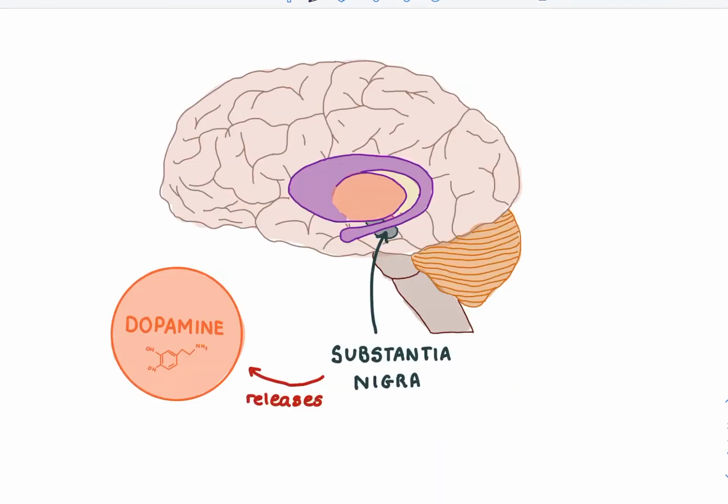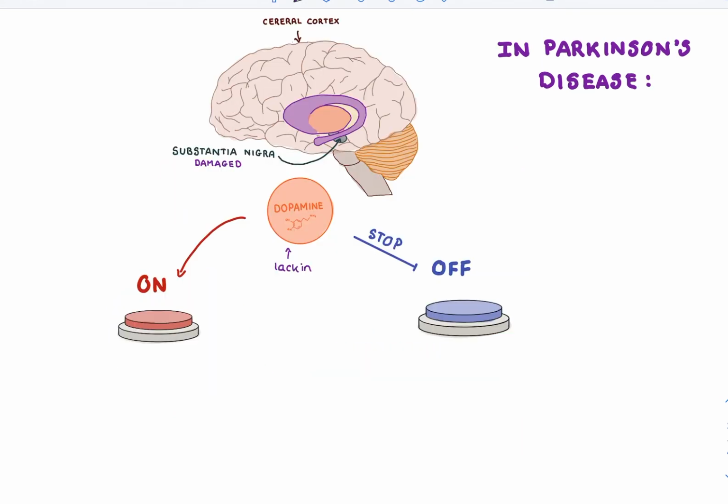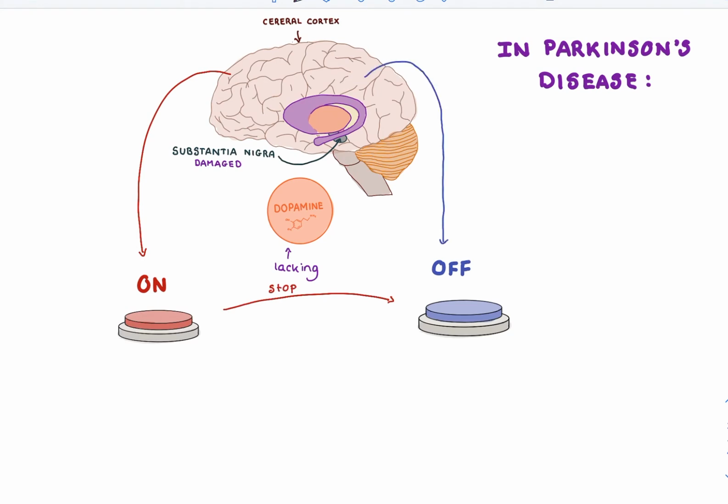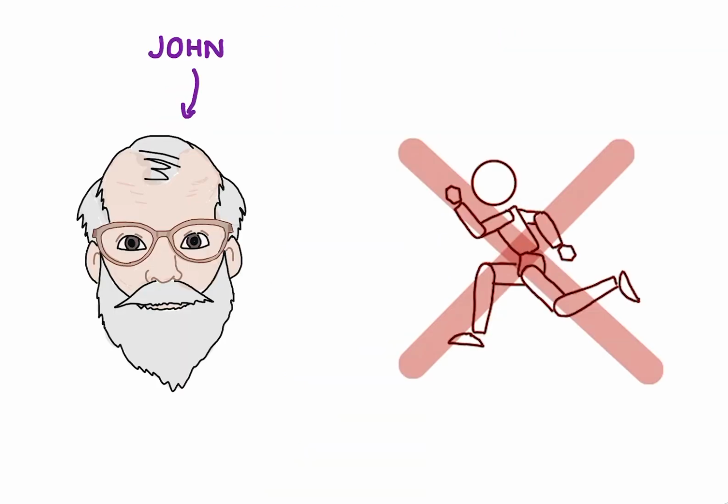The fuel for movement, dopamine, is the chemical that John and other people with Parkinson's disease lack because there is an underlying damage to the substantia nigra, which produces dopamine. Without dopamine, the off switch remains overactive, which makes it hard for patients to move their bodies because their muscles are not stimulated enough. With this in mind, we can now understand why John finds it difficult to carry out any form of wanted movement.